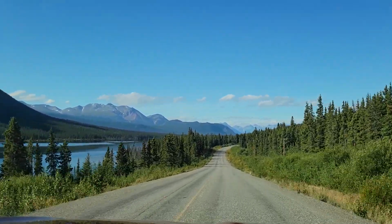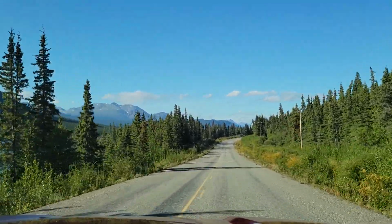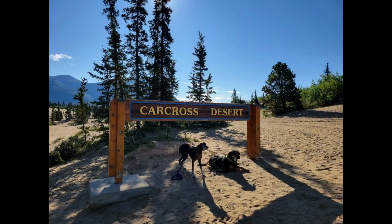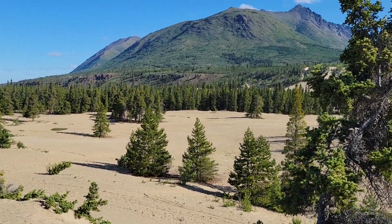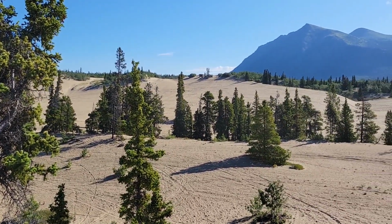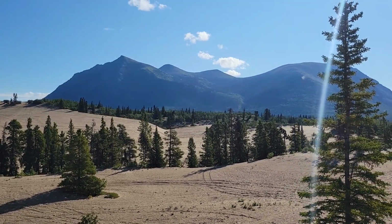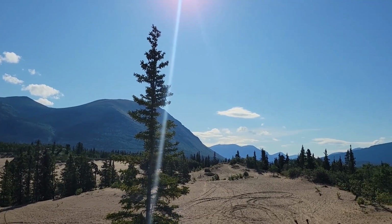But first we saw the desert. This is Carcross Desert, which is actually just the remains of an ancient lake with the glaciers in the area. They created dams and then all the sand and silt from the glaciers just settled to the bottom. So this was a lake bed, and it was really bizarre to find all this sand out here.